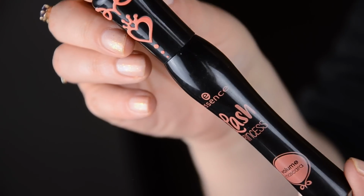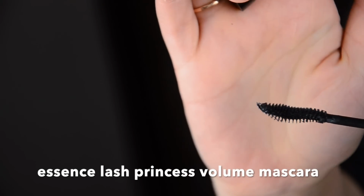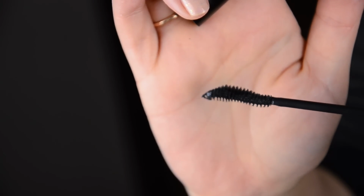Mascaras. I actually have 8 mascaras. I am a mascara fiend. I use up a lot of mascaras. I have a couple on the go at each point in time. The first one is Essence Lash Princess Volume Mascara. I think the green one is the one that bloggers rave about. I tried the orange one, the volume one. I did not like it. I didn't think it was anything interesting.